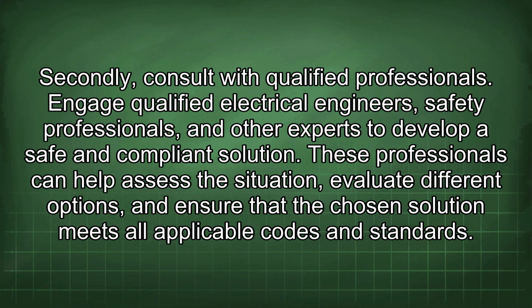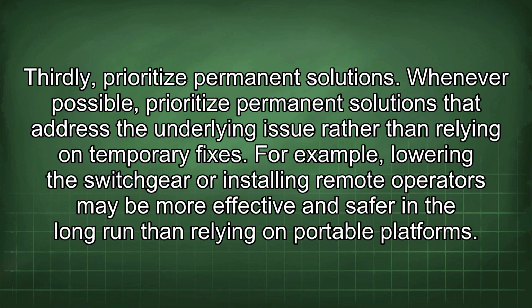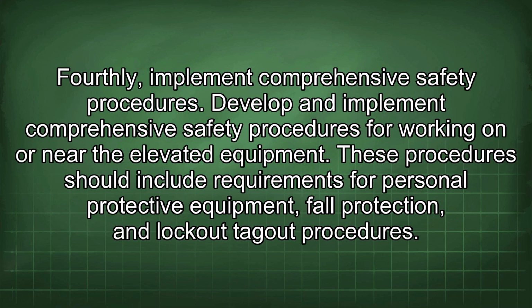Secondly, consult with qualified professionals. Engage qualified electrical engineers, safety professionals, and other experts to develop a safe and compliant solution. These professionals can help assess the situation, evaluate different options, and ensure that the chosen solution meets all applicable codes and standards. Thirdly, prioritize permanent solutions. Whenever possible, prioritize permanent solutions that address the underlying issue rather than relying on temporary fixes. For example, lowering the switchgear or installing remote operators may be more effective and safer in the long run than relying on portable platforms.